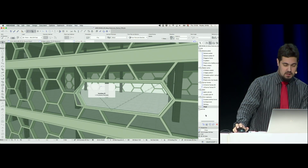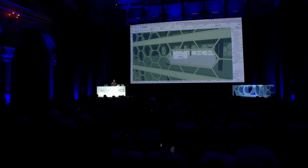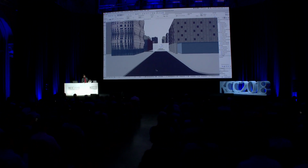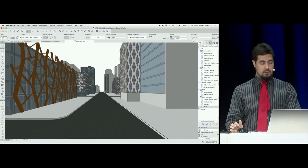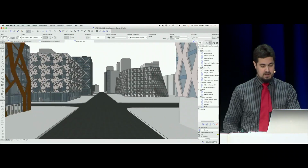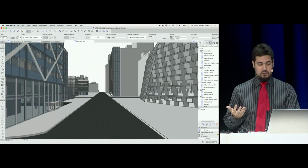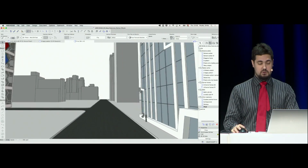With these improvements, we've seen that we have turned the ARCHICAD 21's curtain wall tool from a modeling/documentation tool into a true design tool that supports architectural workflows from early phase design all the way through construction documentation. And if that weren't enough, we've also updated the ARCHICAD Grasshopper connection so it can handle curtain walls in ARCHICAD 22 as well.